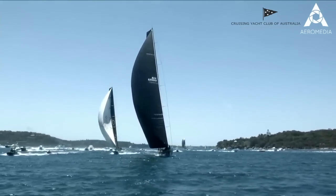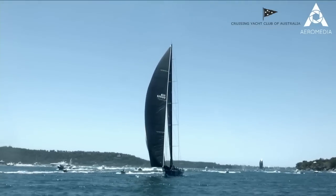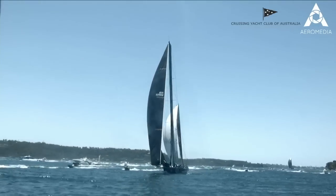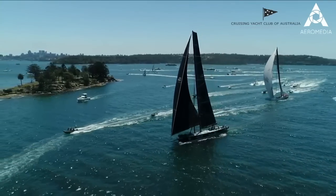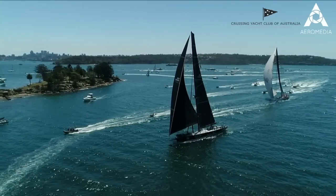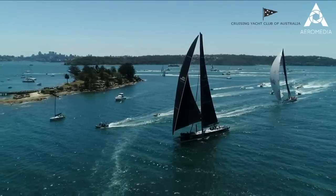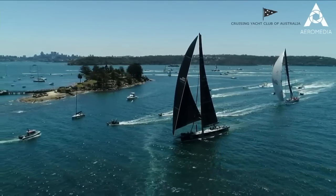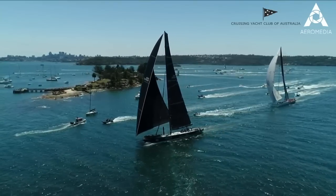Yeah, she can't quite put the bow down yet, Wild Oats. She's got to get up to this mark. Oh, it's close. It is really close. See, Wild Oats, she's storming up. Blackjack will get to the mark first. Looks as though they will be jibing. There she is, Wild Oats is right on and out. 30, 40 metres in it.